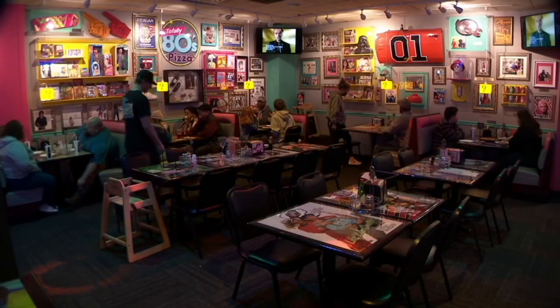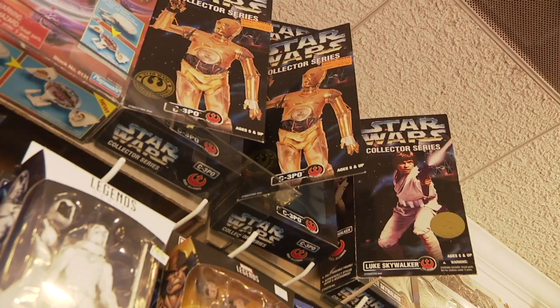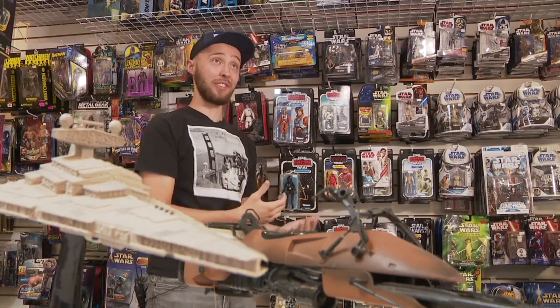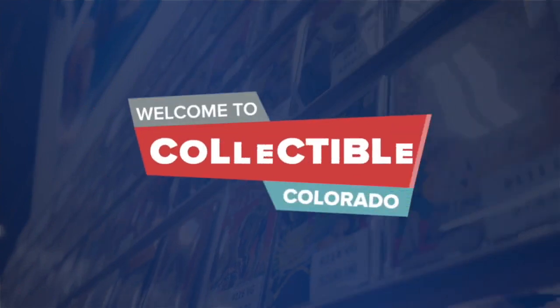We'll take you back in time to the 80s. I would describe the 80s as rad, gnarly, awesome, tubular. Even use the Force. Almost every version of every Star Wars character. Welcome to Collectible Colorado.